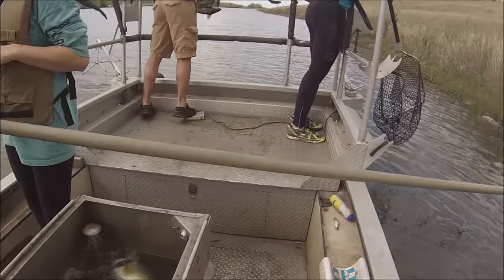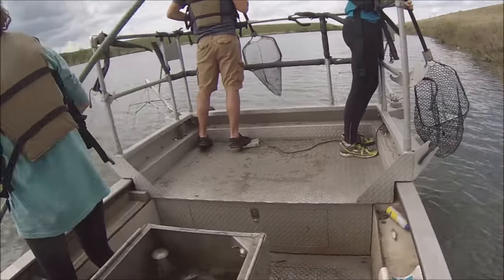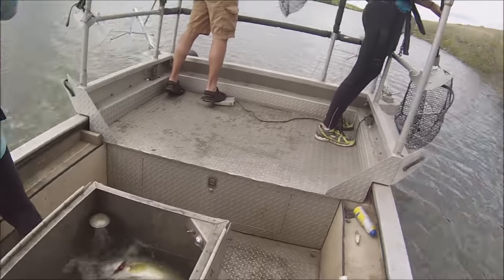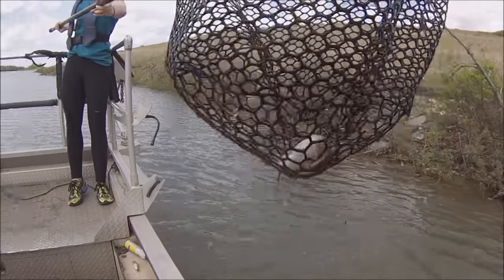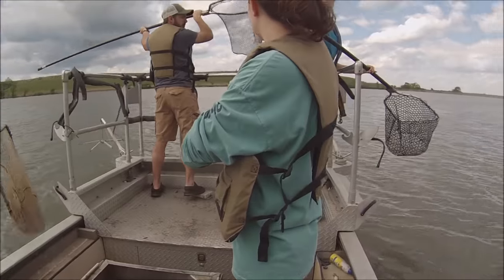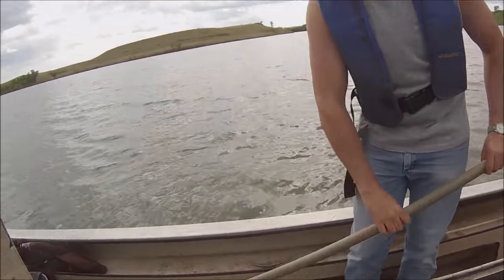Curtis, you look like you got practice. Very little. That's a tough net. Spasming. Ow. Spine me. That's a Brook Silverside. Little saw guy. Okay. You gonna hit the low cycle on the way back, try to get some big ones. Hit that shallow water.